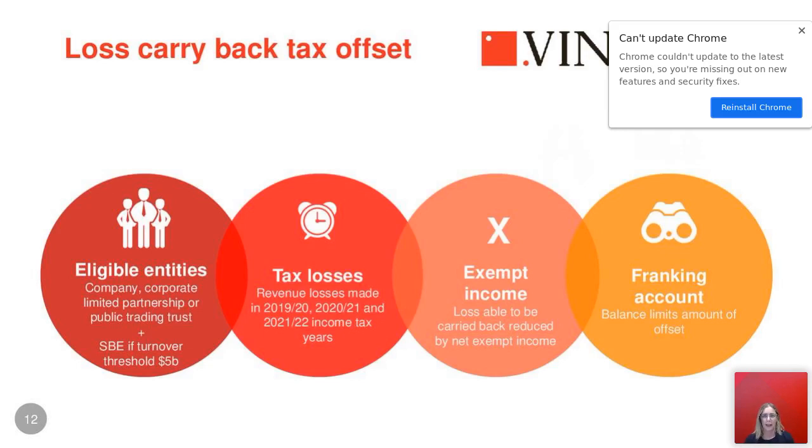So as I said earlier, the loss carried back can be used for tax losses made in 2020, 21, and 22 income tax years. I do note, however, that there is no ability to claim the offset in the 2020 income tax return. So the 2021 years that are being lodged now is really the first chance that we have to access the offset. The loss carryback does only apply to revenue losses as well. So capital losses, certain tax losses arising from a conversion of excess franking credits, and transferred losses relating to either foreign banking corps or head companies of consolidated groups are all excluded.